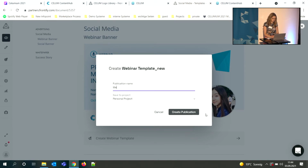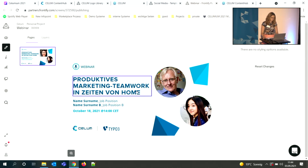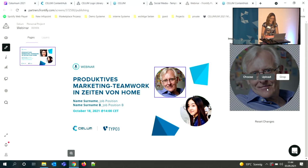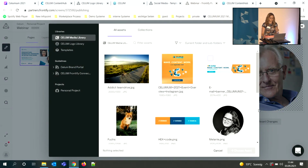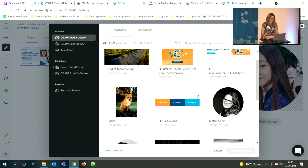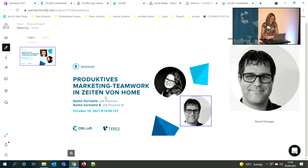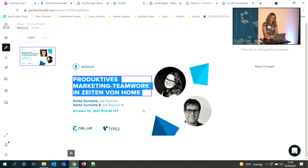So we create a new webinar, a new publication. So that's our template, and I already prepared a few images. In this case, we said, okay, this image can be changed, and it can be changed with any asset of the library. So I will add an asset from my person here, and also an asset from, maybe you've seen it before, our valued partner that developed the integration.